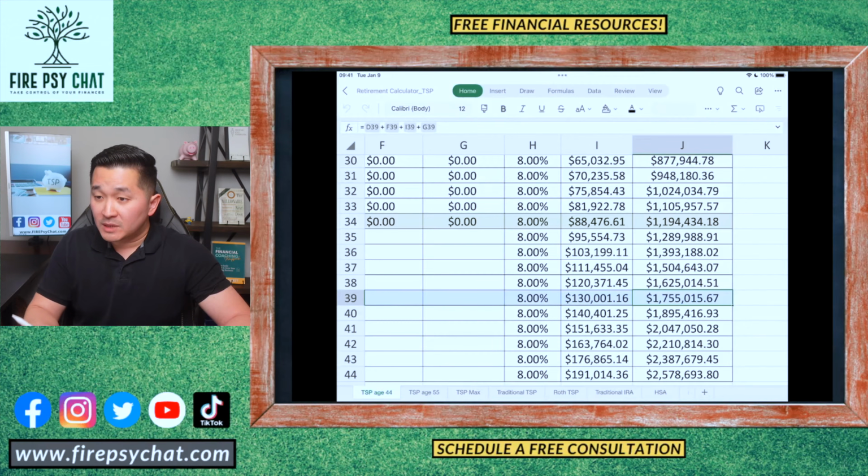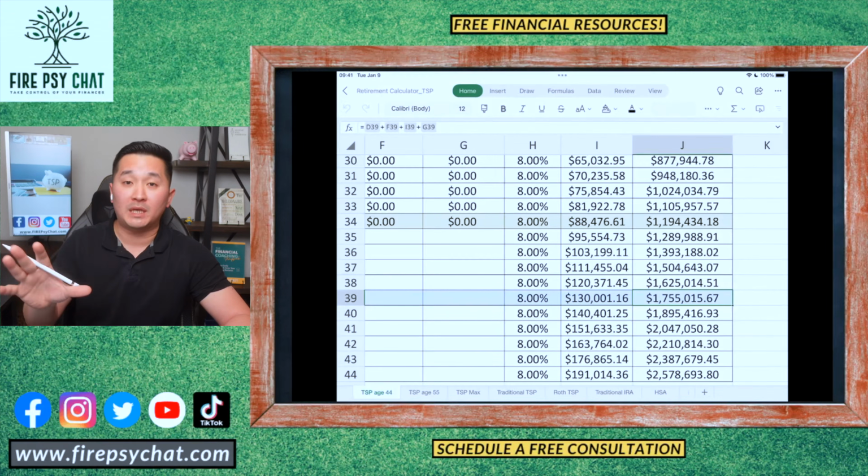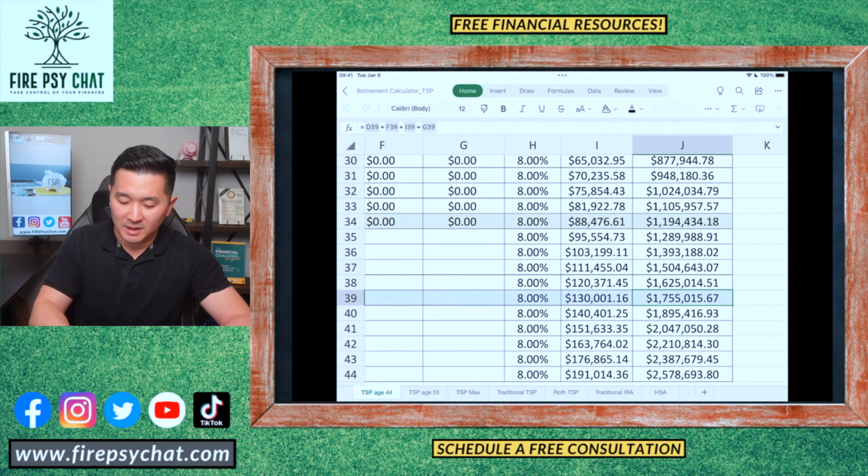But with a 4% withdrawal rate, that's $70,000 a year just from the TSP at age 60. And could you live on $30,000 a year just in pension and $70,000 a year from your TSP? I think you could, right? But take a look at this.